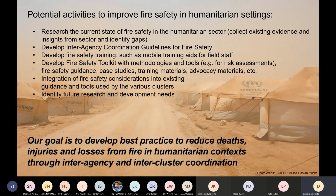So as we talked about before, on the current state of fire safety in the humanitarian sector, we can collect existing evidence and insights from the sector, and help to identify gaps. And of course, this is certainly not just from the presenters, but trying to bring together different insights and perspectives from people that have worked on fire safety around the world. We think there could be an opportunity for developing interagency coordination guidelines for fire safety. If you think about the cluster diagram I showed earlier with the different considerations of fire safety by each cluster that could be implemented, there's certainly quite a lot of thinking that needs to go into how do you coordinate for fire safety.